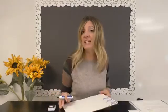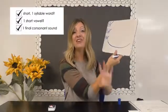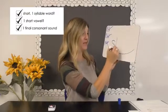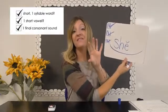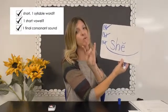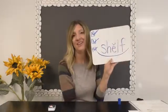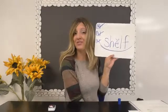Okay, how about this word? How about the word shelf? Please put your books back on the shelf. Let's do the test. Shelf. One syllable. Tap out the sounds. Sh, e, l, f. One short vowel. Check, check. How about one final consonant sound? Sh, e, l, f. Ooh, because we have two consonant sounds, I do not double the final F. The word shelf does not pertain to the Floss Rule.